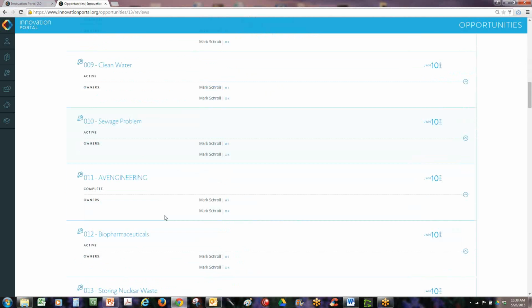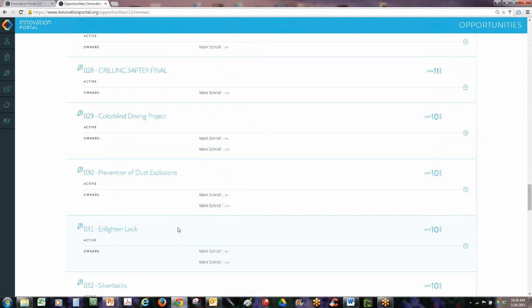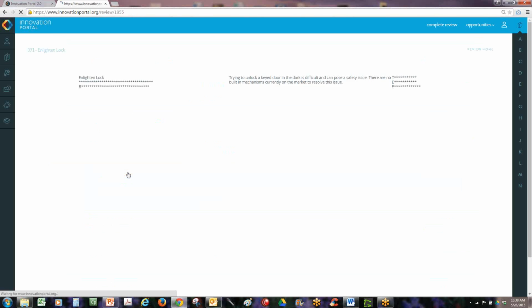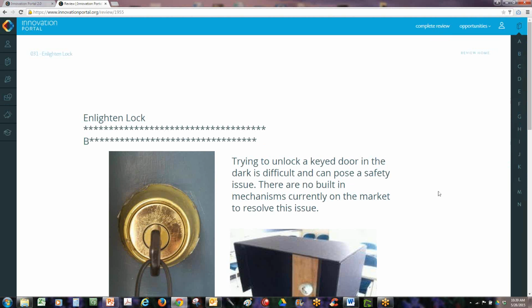So I'm going to come down here to, pardon me for making you dizzy, let's see, go down to this one called Enlighten Lock. It has the word active in front of it. All of yours at the beginning will be. And then to access the portfolio, I'm just going to click on the title, and then it takes you to the group's portfolio. At this point, I want you to draw your attention to the right-hand side of the screen where you see a number of letters over there.